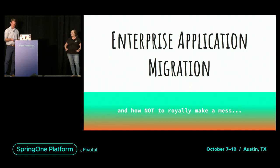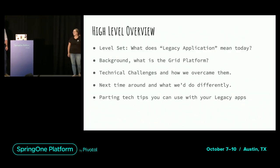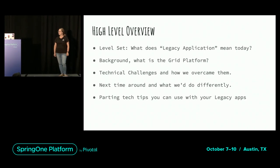And how not to mess it up. Right. So you want to go through?